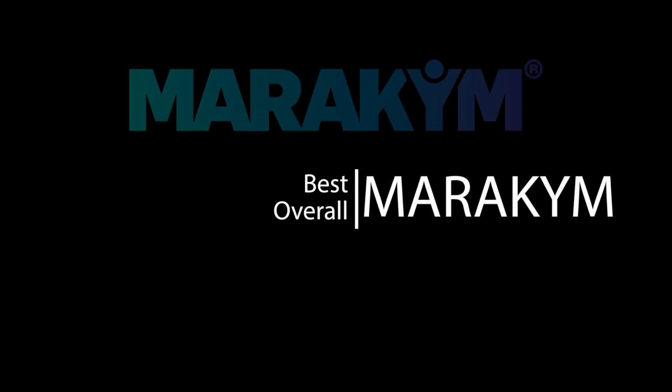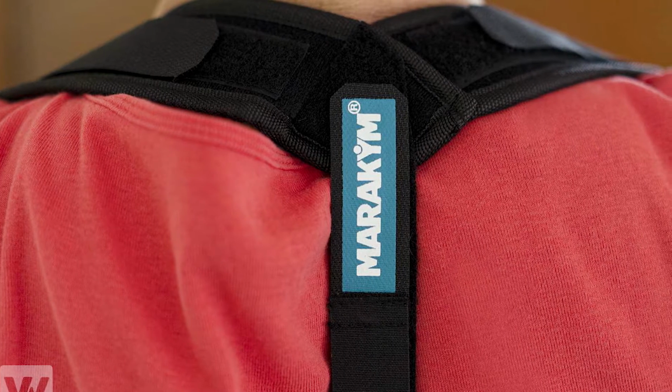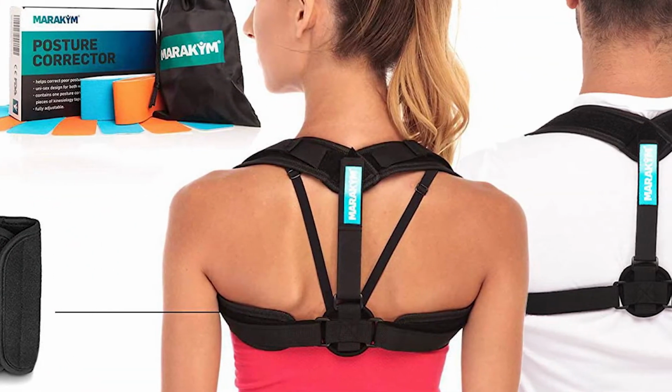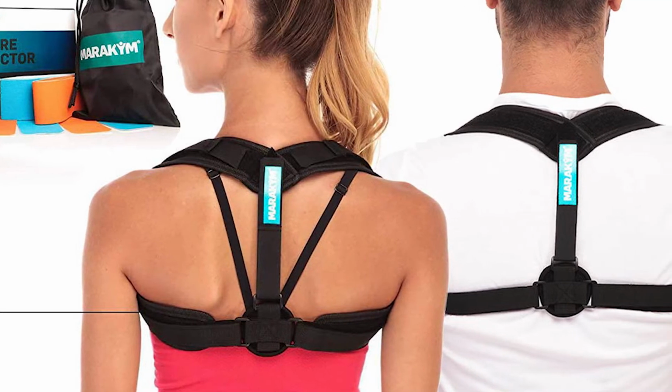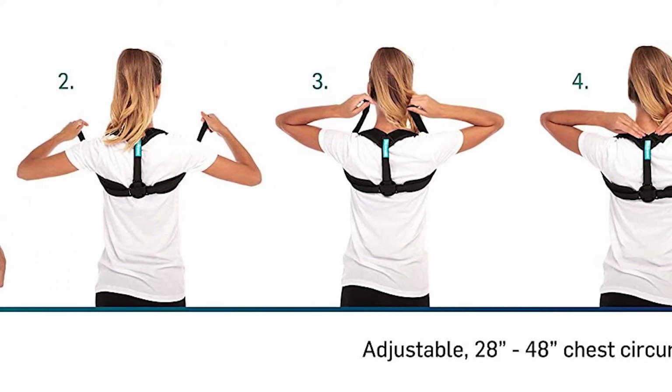Best overall: Marrakeem. Looking for the best overall posture corrector? Look no further than the Marrakeem band. They use neoprene material, making it comfortable and easy to slip on. The reason this posture corrector is great overall is thanks to the posture brace. It ensures alignment and stability without being too punishing.